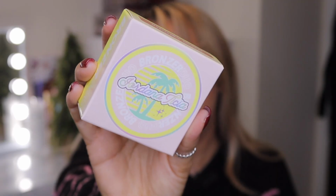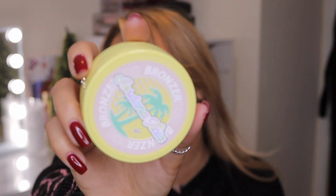So I picked up the Jordana Tisha bronzer duo. I do have the original one, so I'm keen to see how this is different to the original one because it's been reformulated. But this is in the shade Honey Glow, so it's in a much smaller compact, which I don't actually mind because I never tend to go through these kind of products anyway. And I love the new packaging as well. I think it looks really cool and retro.